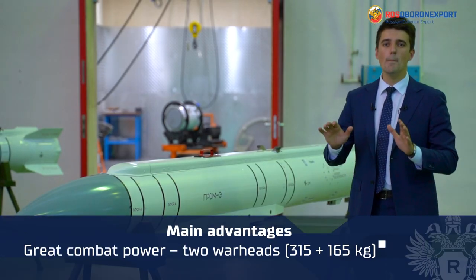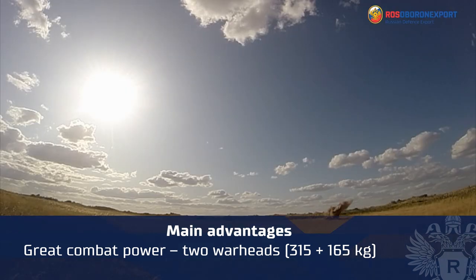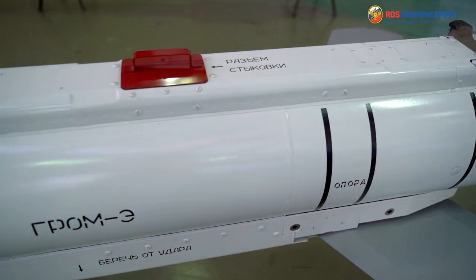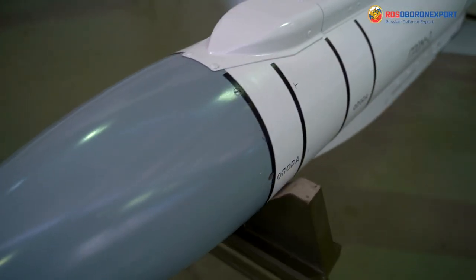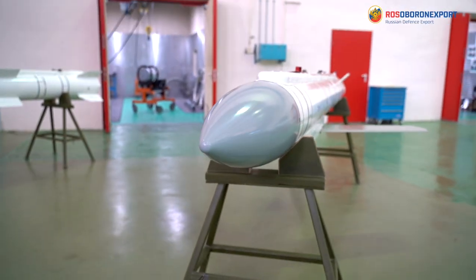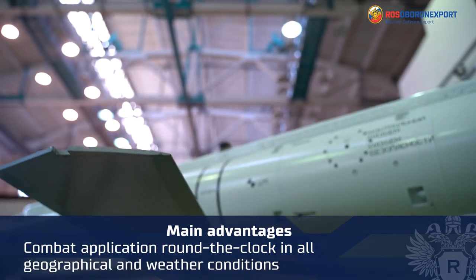The great combat power of the guided glide bomb, which has two high explosive fragmentation warheads with a total weight of 480 kilos. It guarantees reliable destruction of fortified and well-protected objects with known coordinates. Round-the-clock and all-weather application is demonstrated here as well.